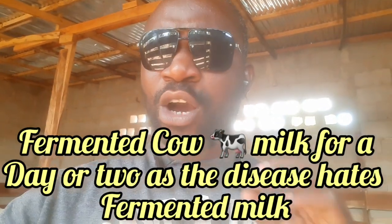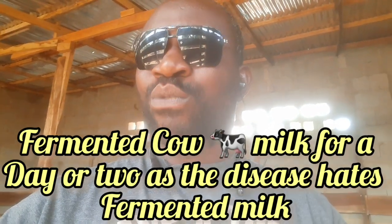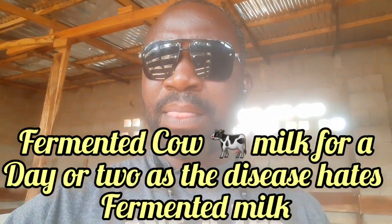inside the same container, then stir it, shake it, add a little amount of water into it, and if you have multivitamin bolus, then add the multivitamin bolus, grind it, pour it inside the same container, shake it, and administer it to the said animal.